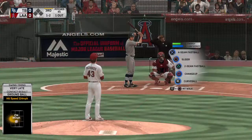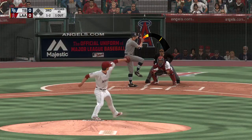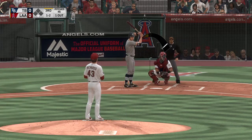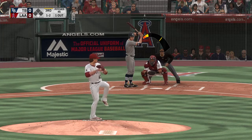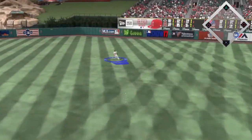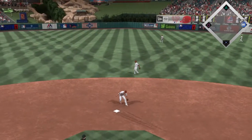Chopped foul over towards the dugout. That was a fourth foul ball in this at bat. He is really making him work. And another foul ball. That was the fifth foul ball in this at bat. He's seeing a lot of pitches. Hit out towards second. And into center field as he's aboard with a one-out single.